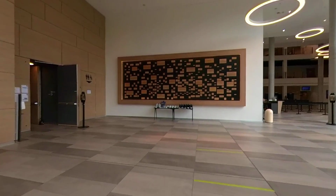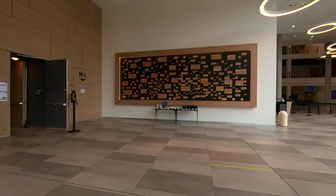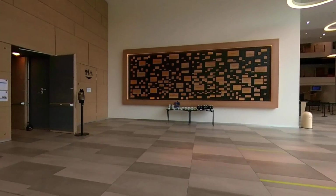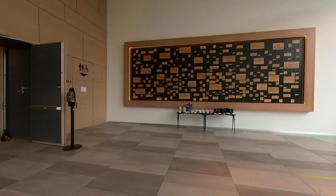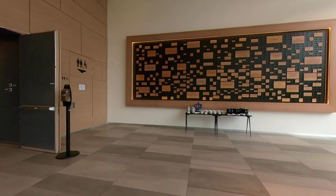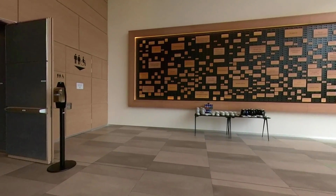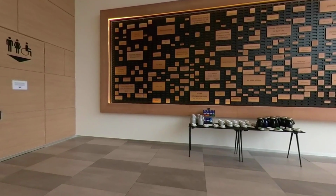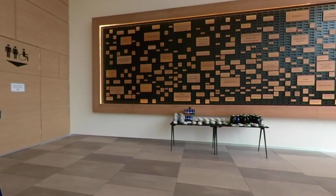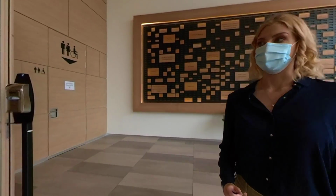Every year we have students who actively participate in different student initiatives, and once a year we award the FS Spirit Award, and people who receive the award actually get to end up at this donor wall. Their names get to end up at the donor wall. So we're now going to move in to the Audi Max.